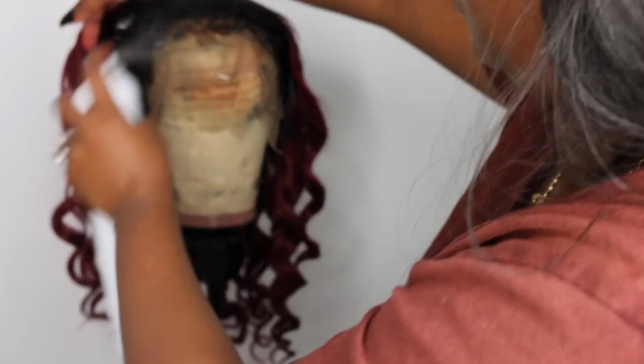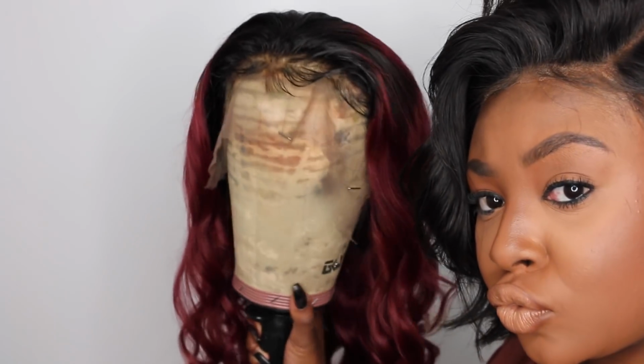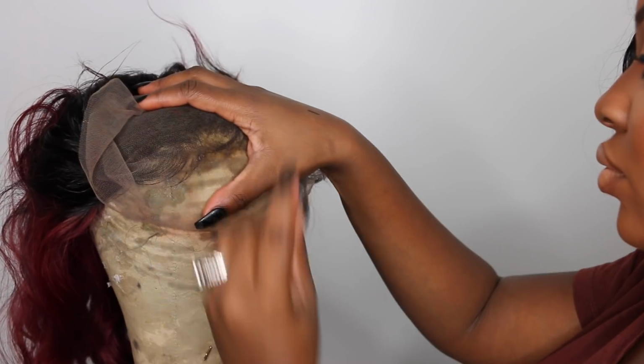I took my Sebastian Shaper spray, and I just sealed all them curls in with a little light hold. Now I'm going to do my makeup off camera and come back and put her on. Makeup is done. I'm in a different wig. Oh, I'm not done yet with the customization.